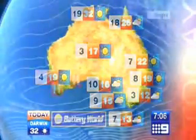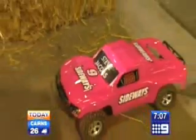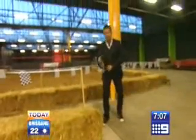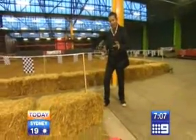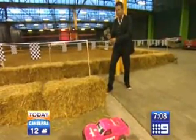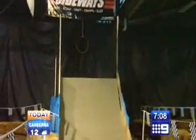G'day to you, everyone. Okay, they've made up my own Stevie Jacobs car. I've got my own name on the windscreen. I don't know why, but they've given me a hot pink one this morning, so I'll give it a go. Now, these things are actually souped up. Out of the box, they do about 50 k's, but they give them a little bit of a tweak and they get up to about 100. They are built tough, great for the kids, and the idea is to steer it, get it through the hoop, and away we go! Oh, that was useless.